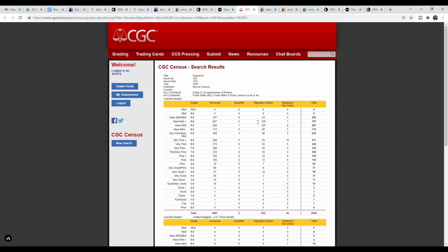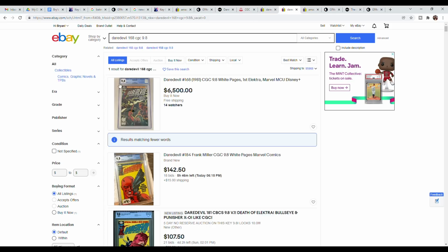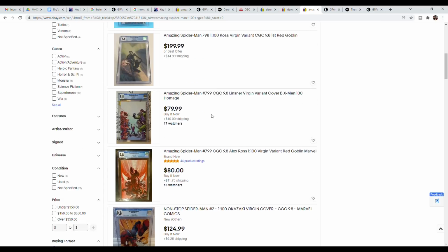This book also isn't even rare. There's 260 9.8s. So this is just one of those things where the market usually catches on and corrects itself. People don't go and think, oh, this book is worth $13,000 now. Because if you look, there's a listing right here for $6,500, half the price, and it's sitting there. Nobody's going to pay this because it is quite a bit higher than the fair market value. So this $13,000 thing is just a crazy example.